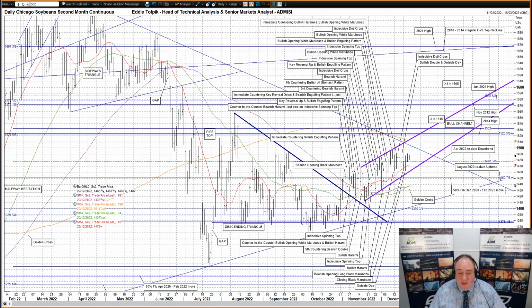The potentials on the upside from the descending triangle, as I said 6 weeks ago, and I quote, "So taking all that into account, a primary target X would be in the 1545 area, and a secondary and much harder to reach target X1 would be in the 1605 area."